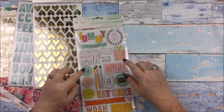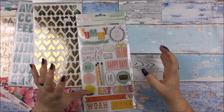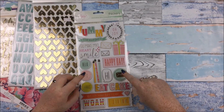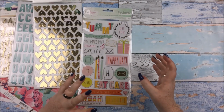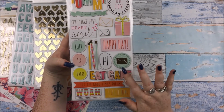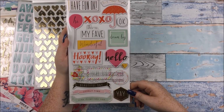Then from Dear Lizzie, what's the name of the range? Fine and Dandy, I got these non-alpha thickers, the decorative ones, if you will. I have the 6x6 paper pad from this collection, so even though I just have this in the paper pad, I can still do plenty with it, and it'd be nice to do a birthday layout or something with these. I just thought these were really, really lovely. There's also other things on here that are really nice, and there's gold foiling and stuff on them. And the other side is also very, very pretty. So yeah, very, very pleased with those.